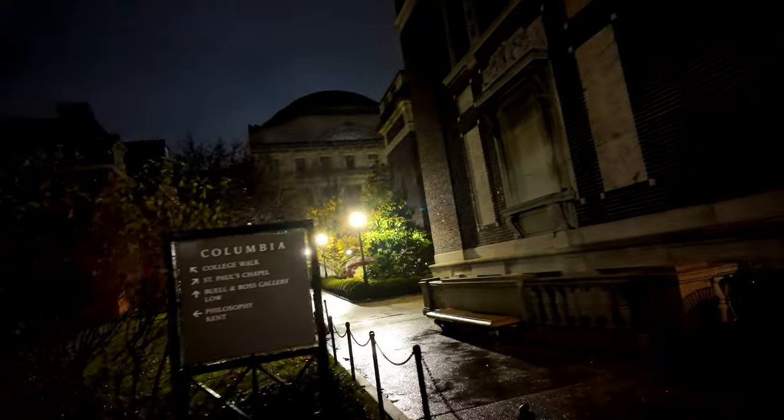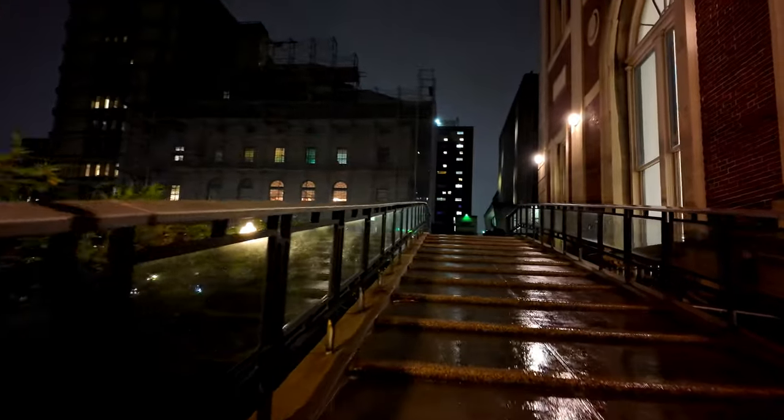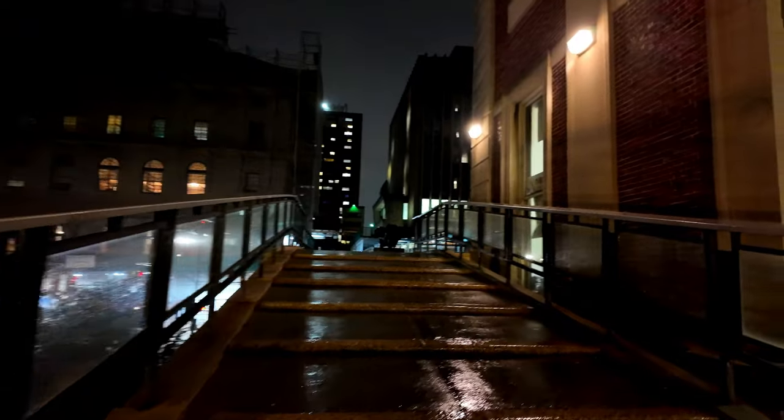All the library staff and students that I encountered in Butler Library were super friendly, and I had several pretty interesting and thought-provoking conversations with them during the last part of my tour. I was so focused on the conversations that I even forgot to record us walking through the Butler Building exit.